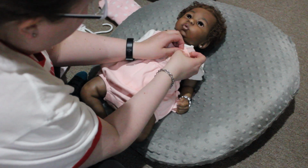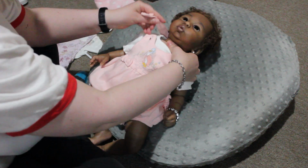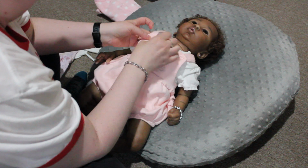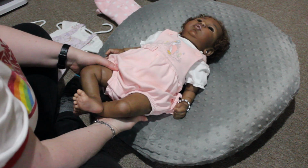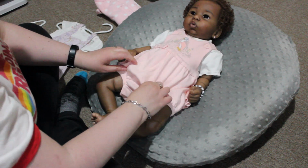Unfortunately, I didn't get to speak with my aunt as much as I had hoped, just because there were so many people there that were wanting to talk to her, and she was trying to get around to everyone. But when we first got there, I think I was the first one that went up to her to give her a hug.